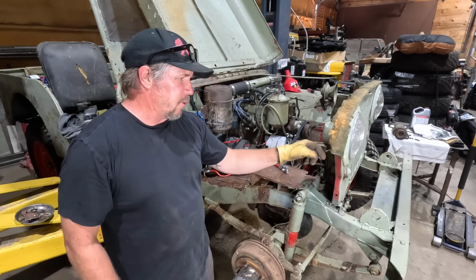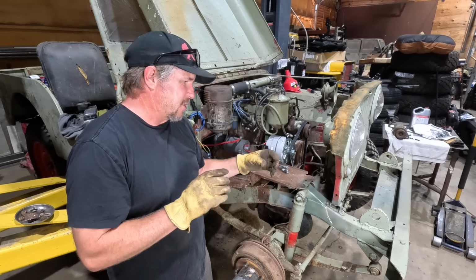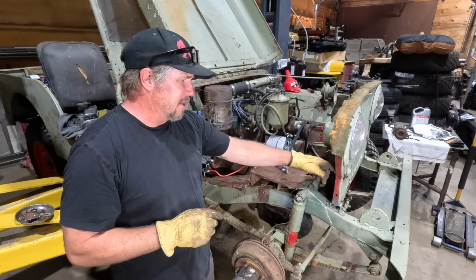First project is the grill. The grill had 3 captured square nuts on these brackets behind here.